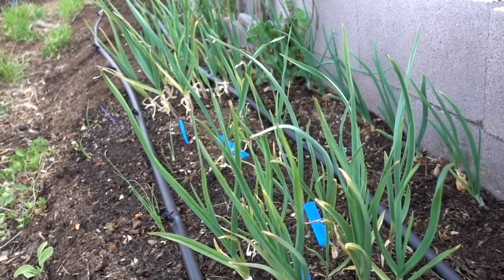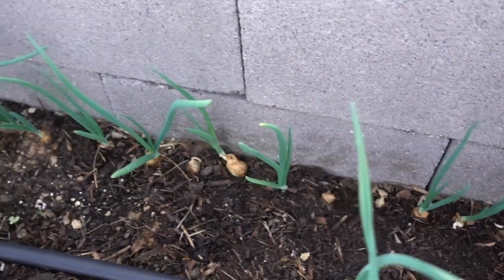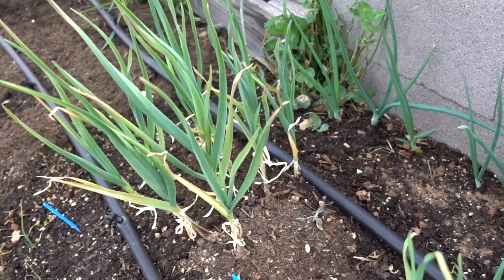So let me know if you want a specific video about the no-till or no-dig method, and we'll go into it. So yeah, we got garlic in here, we got onions in the back. Right back in there. Then we got some garlic here.